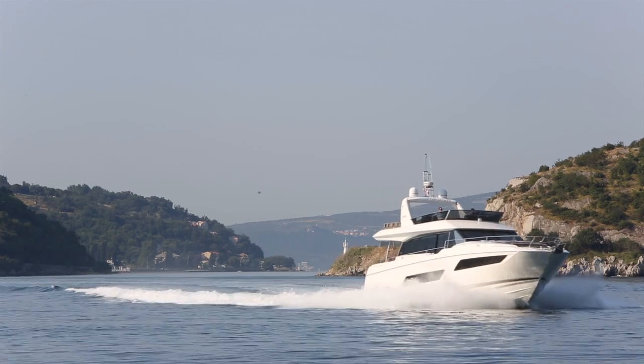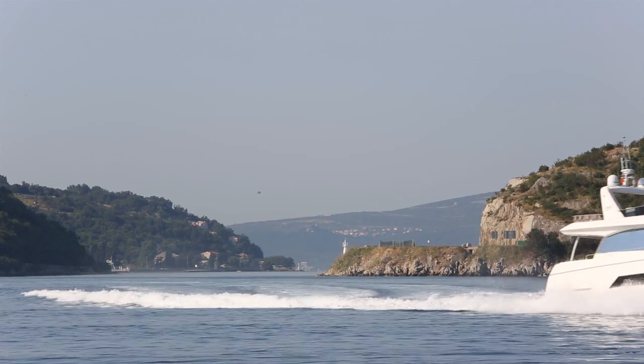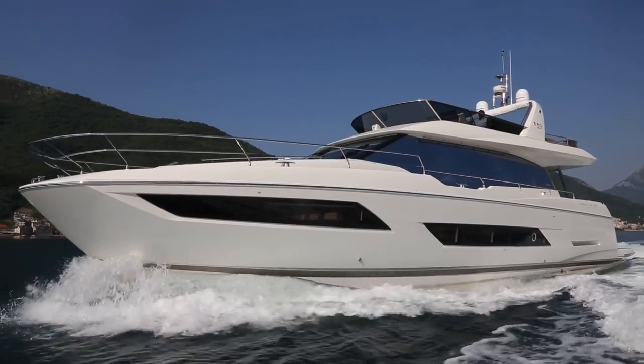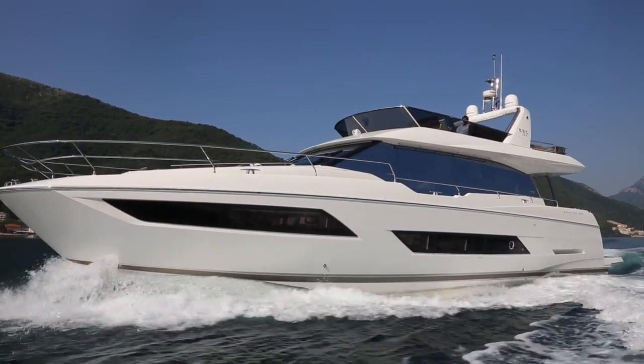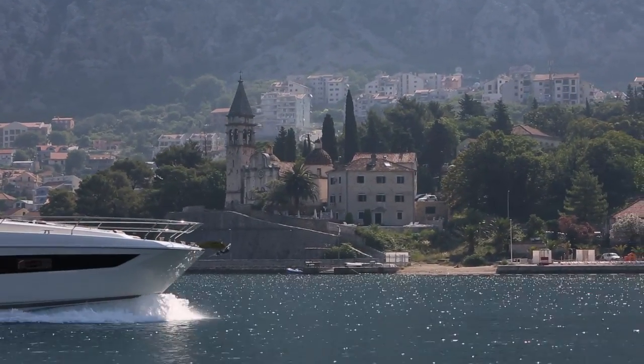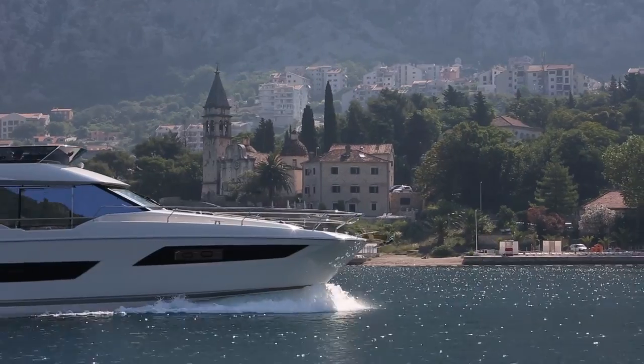Well, it hasn't been particularly challenged over the last couple of days. We went over about 4 waves and they're all very small. But what I can tell you is that she's a very comfortable, quiet cruiser, a real easy mile muncher, and she performed very well over the last couple of days, but that's to be expected in these kind of conditions.